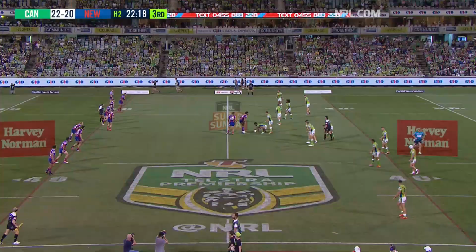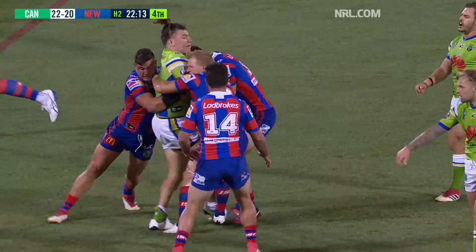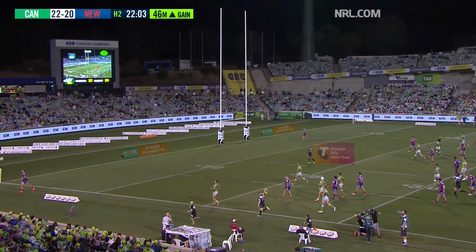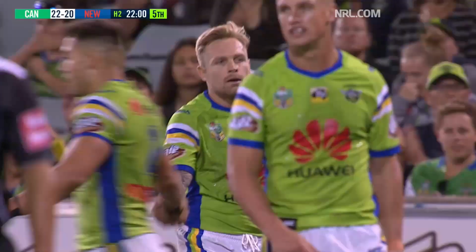And this is Gubb looking to offload. Gets his arms free. This is tackle 5. So a good set from the Raiders. Blake Austin's going to put that on the toe and into touch. That's a really good set from the Raiders.